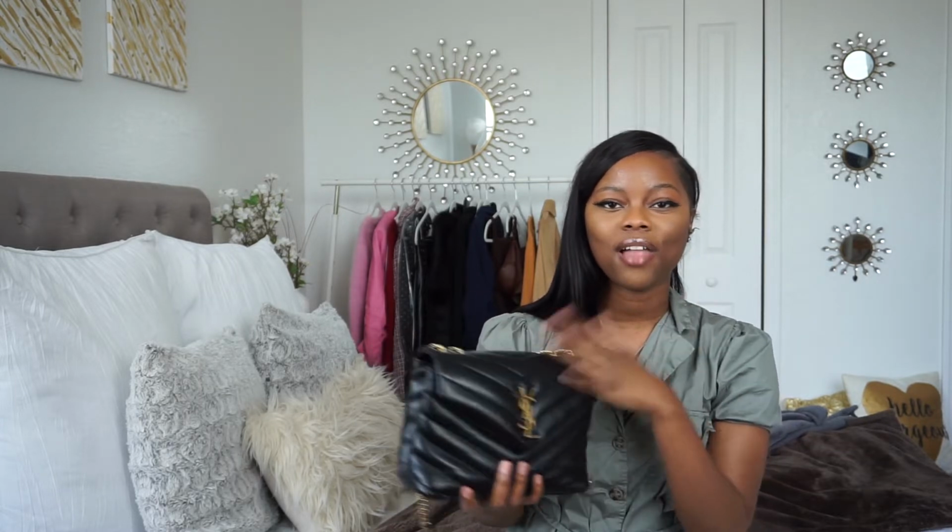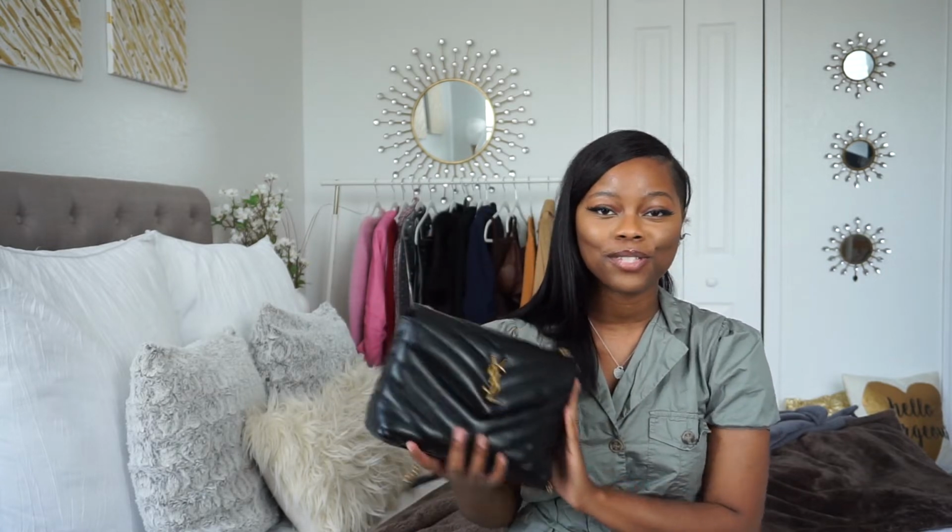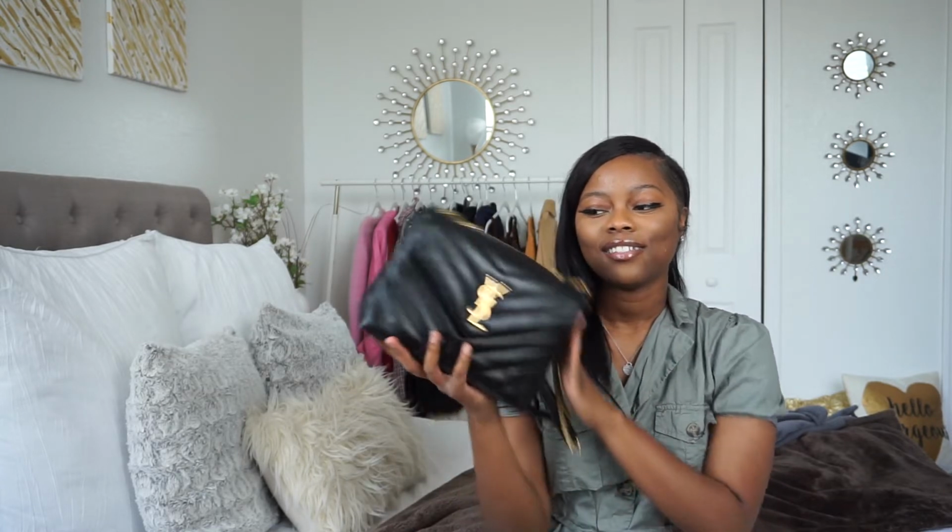And this bag is so lightweight. It goes with literally everything. I got the black leather with the gold hardware, and I honestly am kind of interested in the black on black with the black leather and the black hardware. So I am interested in that one as well, just because I get so much use out of this. And this has become my everyday bag.